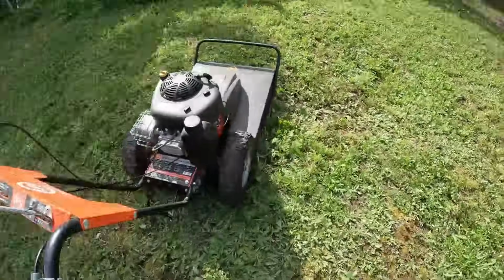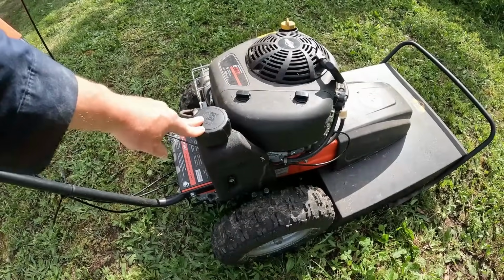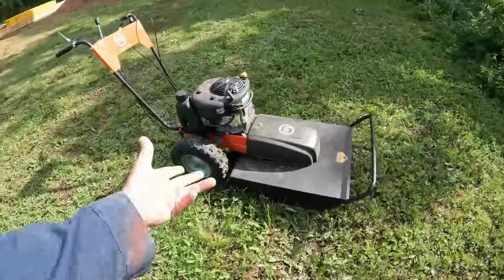I guess my only complaint about it, I would like if it had a larger fuel tank. You get about 20 minutes runtime on this before you need to stop and top up. Aside from that, no complaints whatsoever. So let's put it to work.